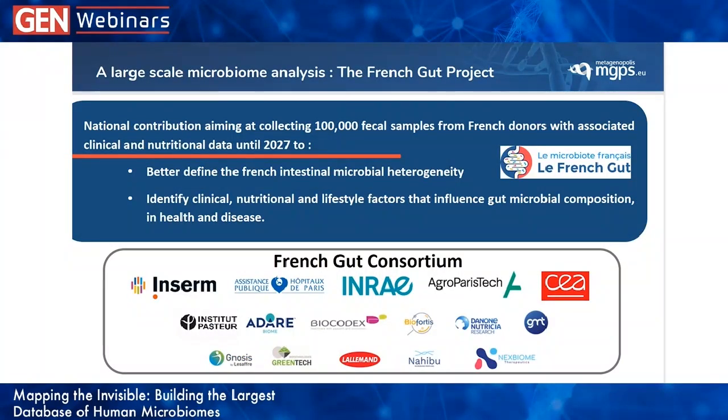Another way to have this huge analysis standardized is to create a large cohort, and that's what we are doing in our lab at INRAE. We are creating a new cohort called the French Gut, which is also a consortium of public and private companies and institutes, with the aim of collecting 100,000 fecal samples from French donors up until 2027. With the fecal samples, we also collect clinical and nutritional data, with the idea of better defining the heterogeneity of the human intestinal microbiota, and also identifying clinical and nutritional factors that could influence the gut microbial composition in health and disease.